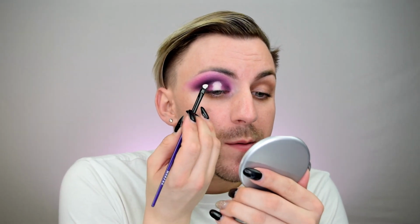Okay, that brush is just a little bit too big for what I'm trying to do with it. Instead, I'm actually gonna use this Morphe tapered cut crease brush, I guess is what you might call it. I don't really know what you would call it. Whatever you call it, I'm gonna use it. And I'm just going to continue to cut out that crease, but it's gonna help me get a little more precise because that other brush is perfect for a full cut crease starting at the inner corner, but I'm not doing that this time. And this brush is sharper, and I need sharper.